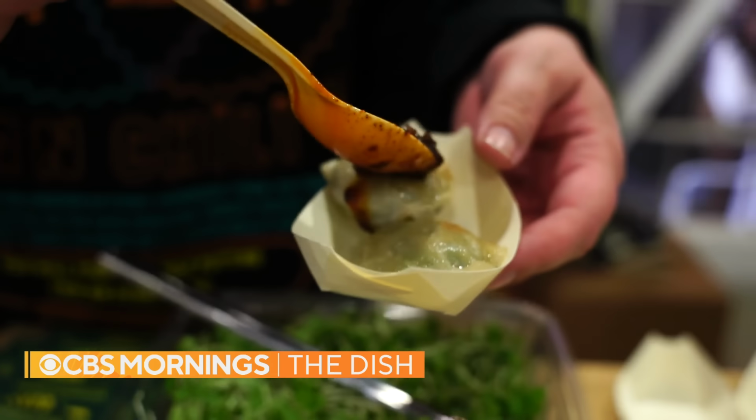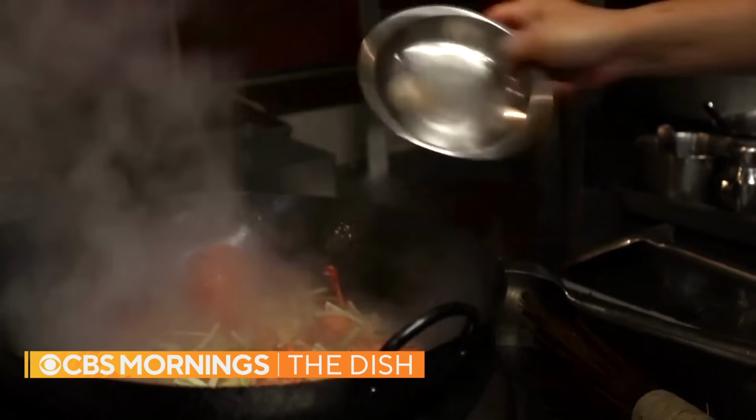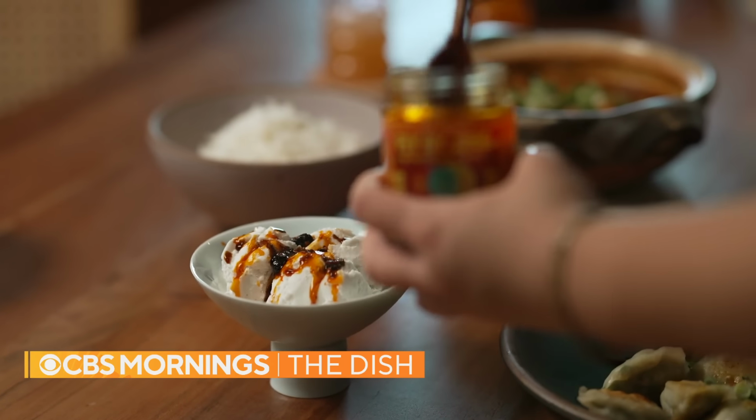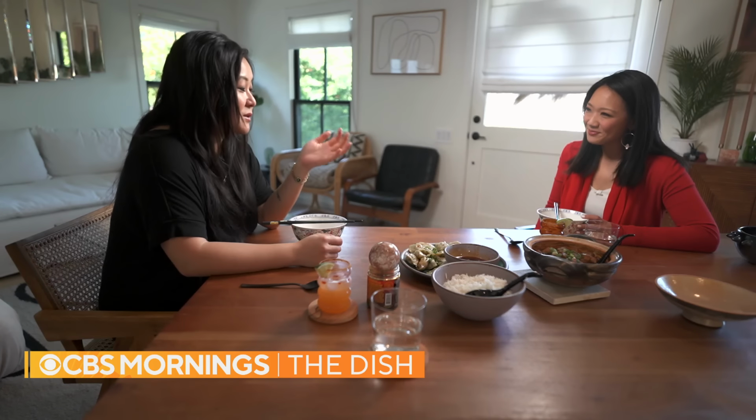Long ladled onto classic Asian dishes like dumplings, noodles, and stir-fries, chili crisp is exploding in popularity, even expanding to the dessert menu. Is there anything you can't put it on? I have yet to find something you can't put it on. If it's edible, you can put it on.